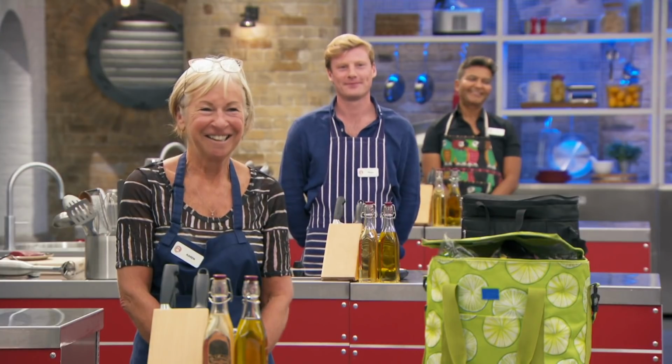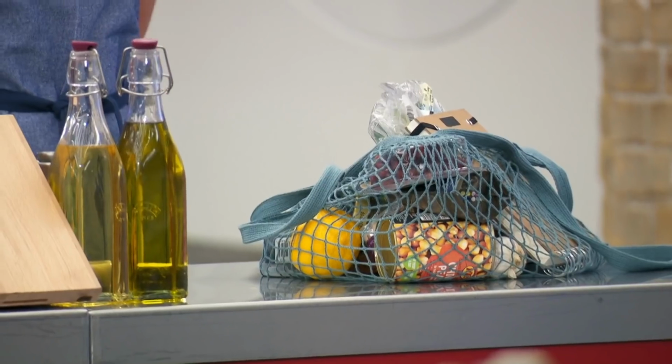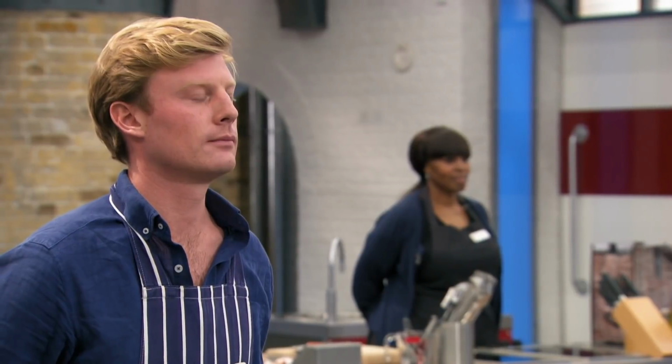Welcome to the MasterChef kitchen. You are our first group of contestants in this year's competition. This could be the start of something incredibly exciting. Each one of you has brought in your own ingredients to cook for us your signature dish. A dish that shows us something about you as a cook, the food you love, and what you cook for your family and your friends.